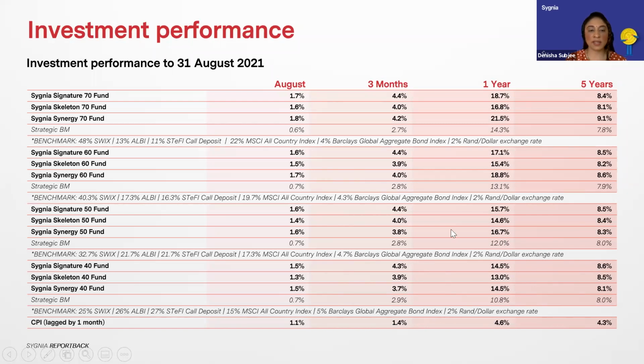Very interesting to see that the active managers are starting to have an additional performance based on the fact that within the Synergy range, the active managers are holding an allocation to South African listed property. We saw a short-term recovery coming through to the end of August, a whopping 51% within that sector. And then also the active managers making use of the capped SWIX as a benchmark for equity, very different to our Skeleton and our Synergy range, where we are tracking the SWIX index. Over and above that, our portfolios are also ahead of the CPI benchmark.